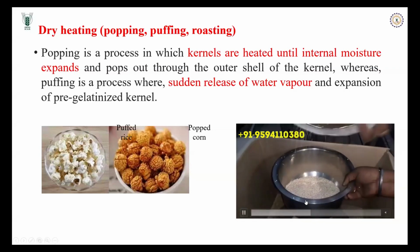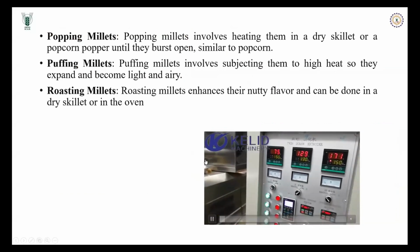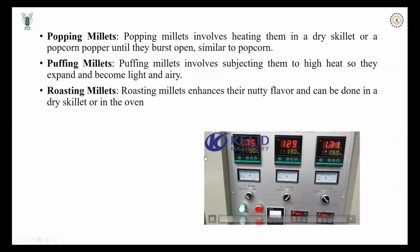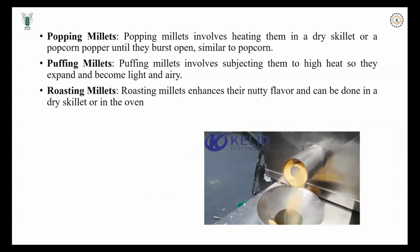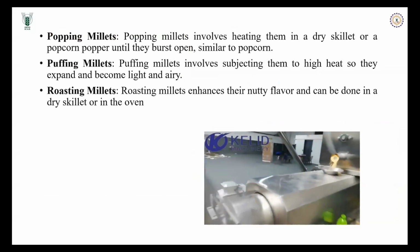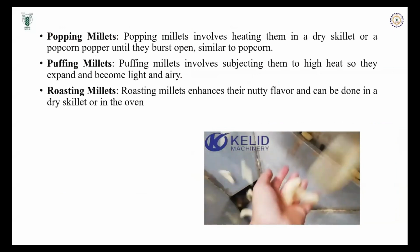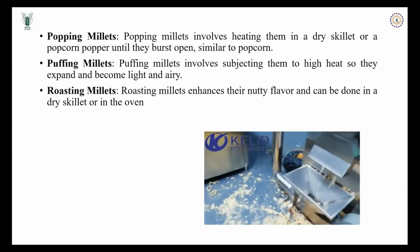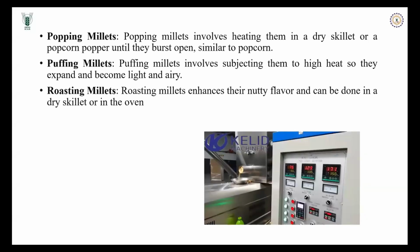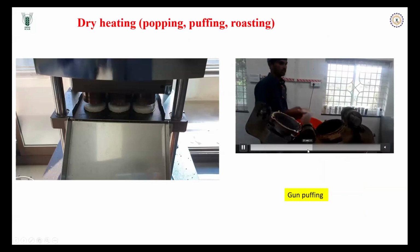So we are getting a lot of equipment even in the case of popping, and this is a slightly sophisticated equipment in which we have control of temperature, control of pressure, control of time, control of steaming activities. So all these equipments are available, but ultimately it boils down to the requirement of the end user.